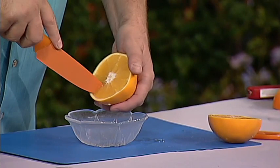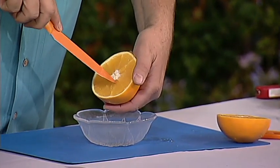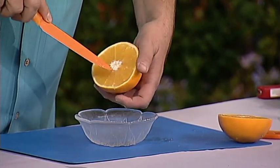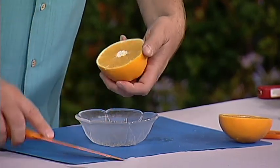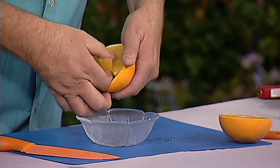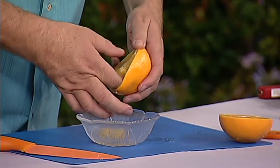Okay, we're going to take and cut this up like this. And I'm going to be very careful trying not to get to that white center part, because that right there is so important to save. That's actually going to be our wick. All right, let's see what happens here. Can we get this out easily? Oh, nice. Nice, it's coming out. It's what we want it to do.